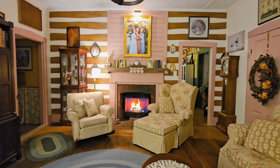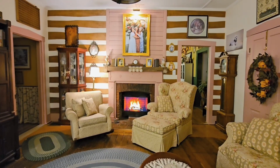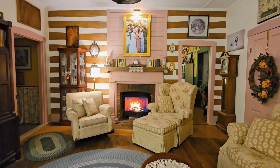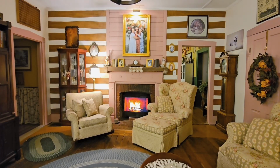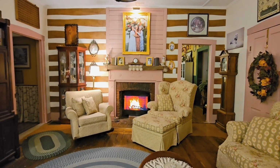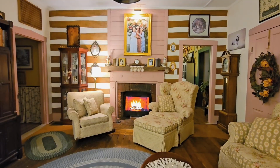Notice on this side of the living room it looks like a log wall. No, that is not original. When we first moved in, I wanted an accent wall around the fireplace, so I bought some plywood and cut it into misshapen shapes and stained it and spaced them on the wall, and then I put some drywall mud between them to make it look like a faux log wall. And it's been up there for almost 5 years now, and I still absolutely love it.